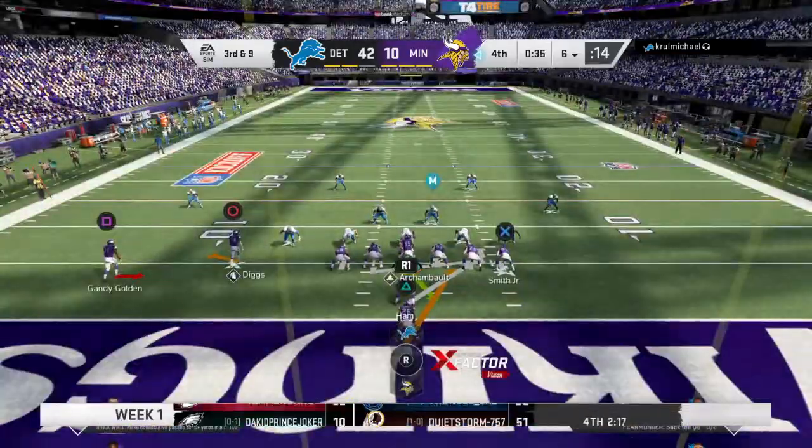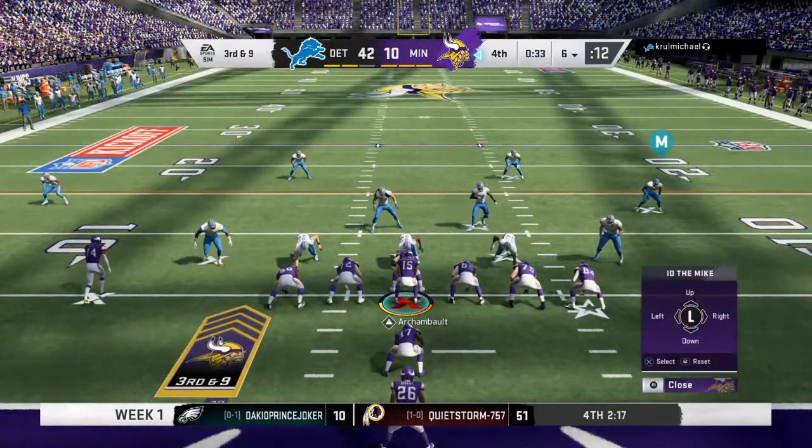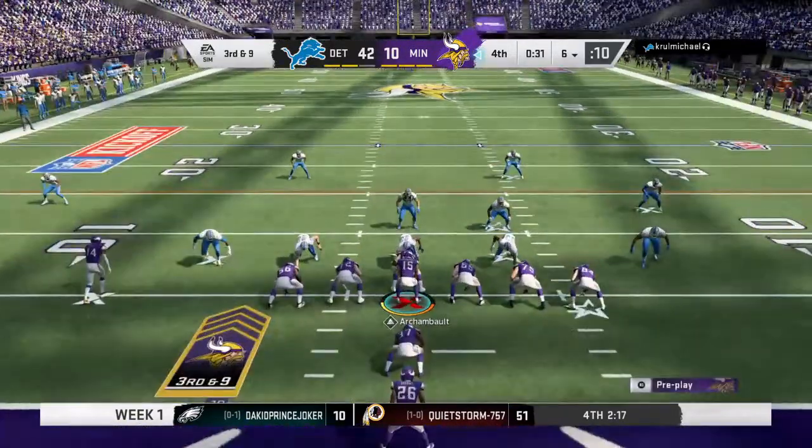Ready, break. Mike 51. Check, check, check. Hey, Sam off. Check 24.